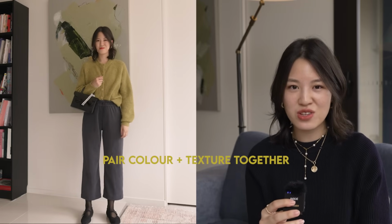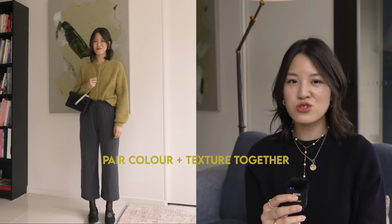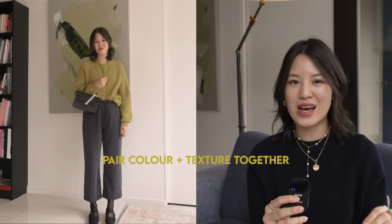If you've ever worn them in the past and felt like they were maybe not the most elevated or just not the most chic, one of the easiest ways to change this is to choose your colorful piece in a textured item or to wear the colorful piece alongside textured items. When you wear color on an extremely flat cotton opaque fabric, honestly, it doesn't look as nice as it could. Whereas if it's in knitwear, if it's in an item with texture, that completely changes.